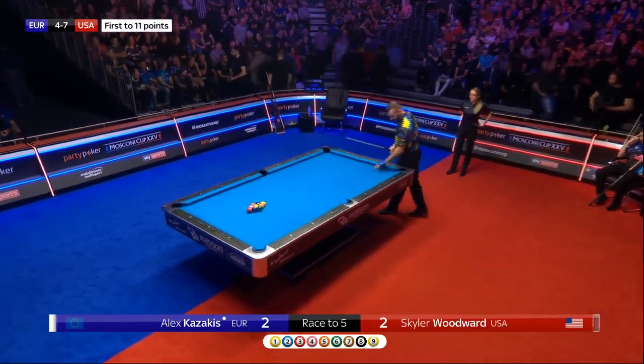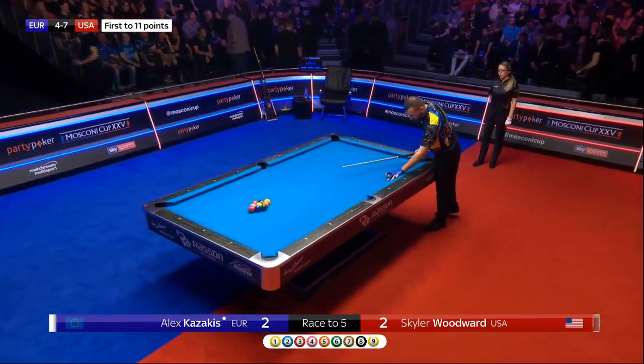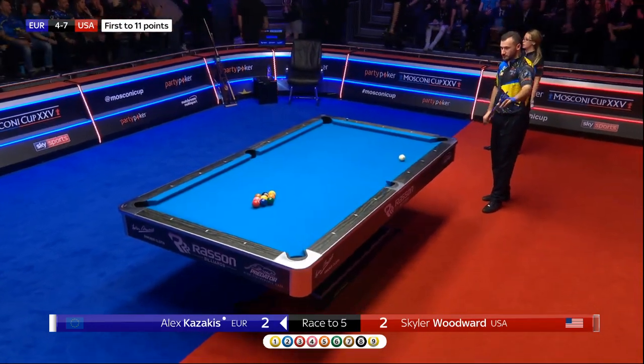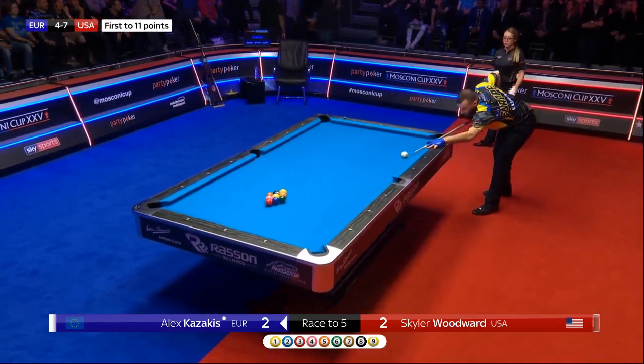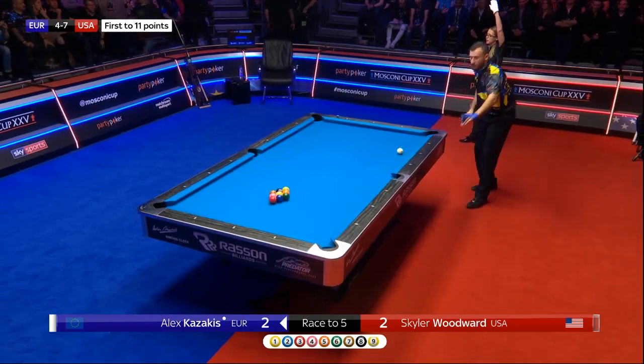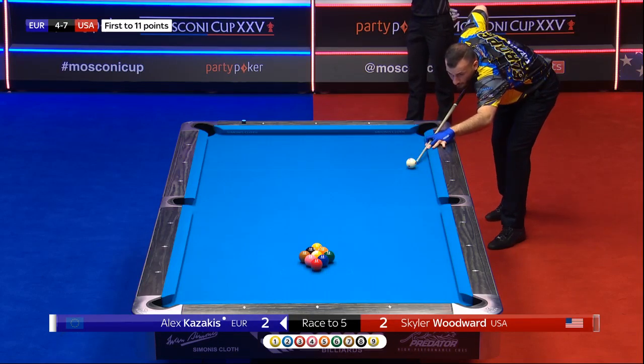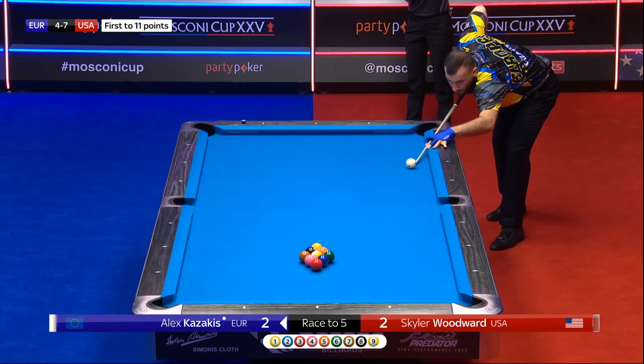Rack 5. Europe to break. 2 racks each. The first one went to a deciding rack. The way this one's heating up, could be take 2.